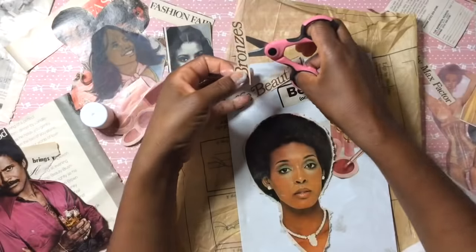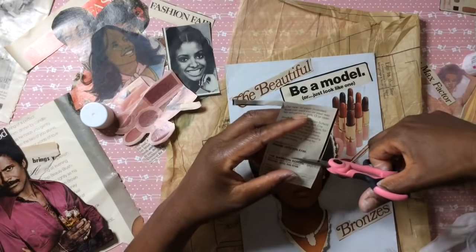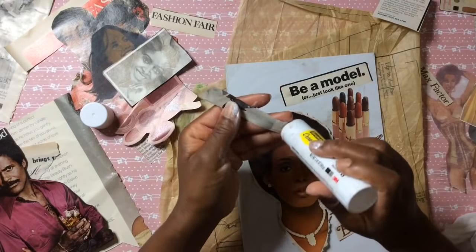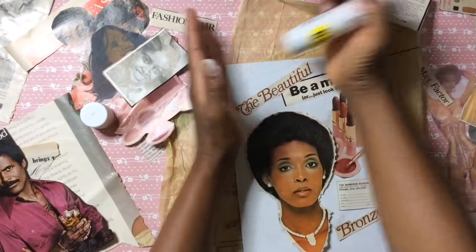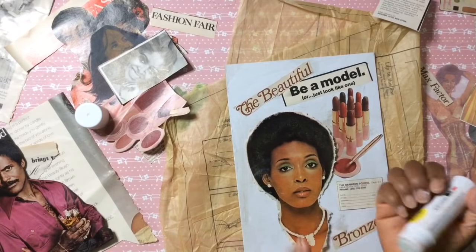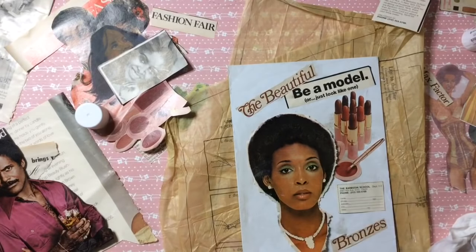And I'm cutting some of my phrases up. I love that phrase, the beautiful bronzes. The great thing about the Ebony magazine is that it was geared towards African Americans, and so a lot of the products in the magazine were for African Americans.